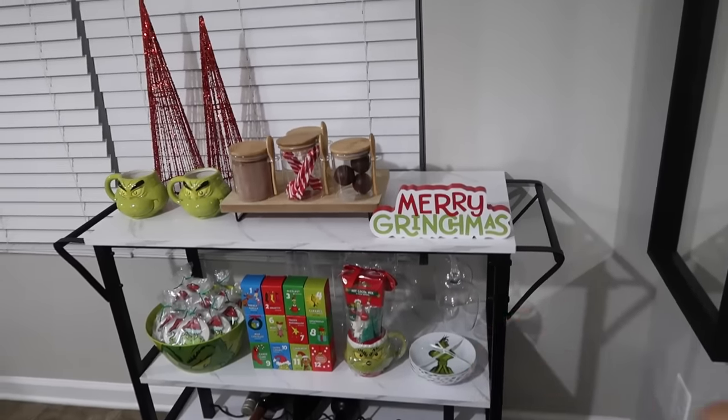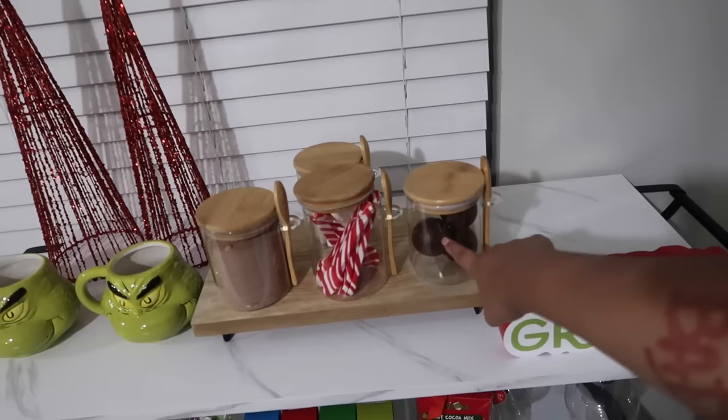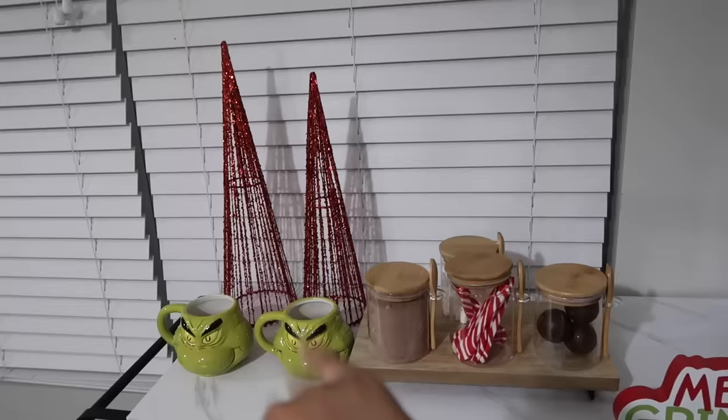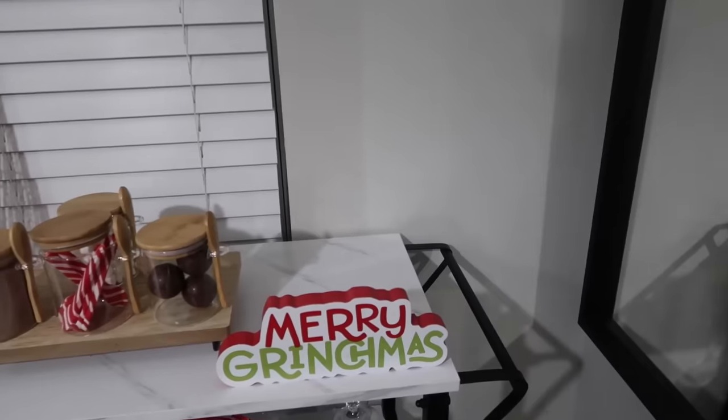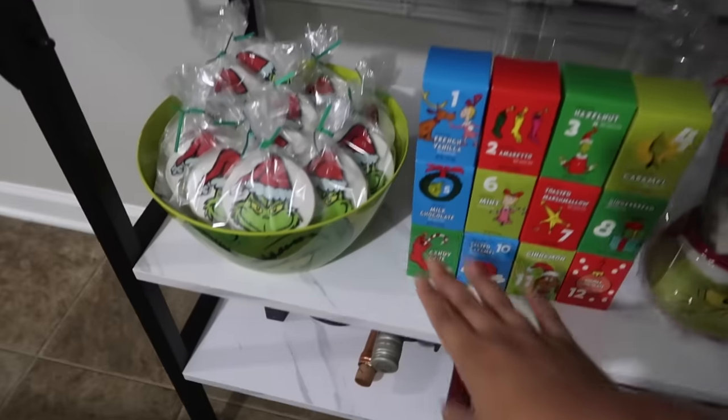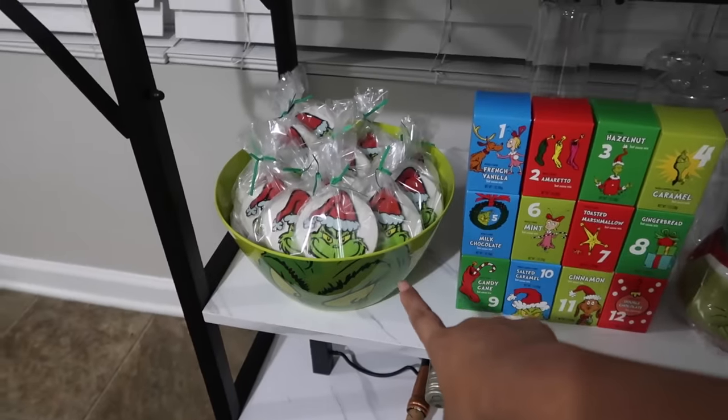Alright, y'all, the cocoa bar, this is what it's looking like so far. We actually used two rows this year. When I make my green ones, we're gonna move these to the back, but we just got them to the front for right now. Mugs with the trees. The items we're waiting on from Amazon are gonna go right here. I'll add that tomorrow. And then down here we got the cookies and this bucket from Hobby Lobby, so cute.